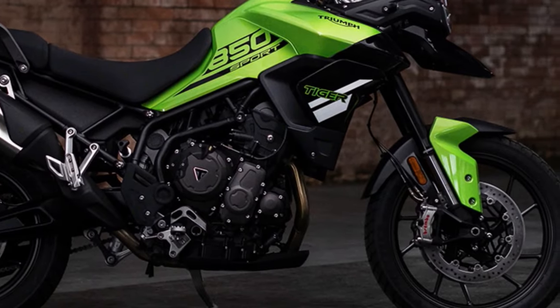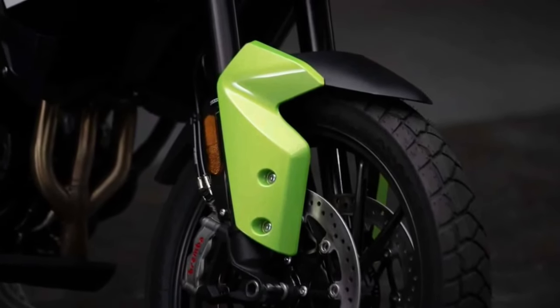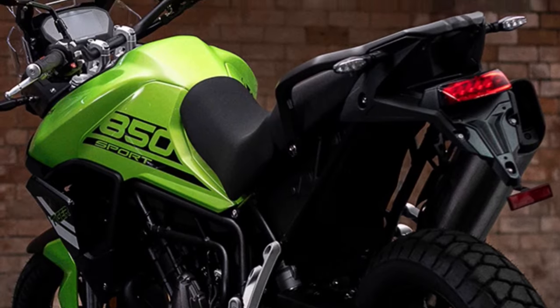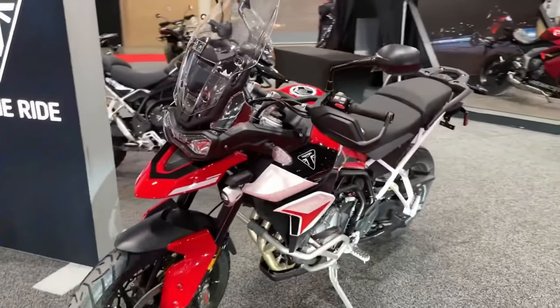Whether navigating city streets or venturing off the beaten path, the Tiger Sport 850 offers precise handling and agile maneuverability, allowing riders to conquer any terrain with confidence. Triumph's dedication to innovation is reflected in the Tiger Sport 850's advanced technology.